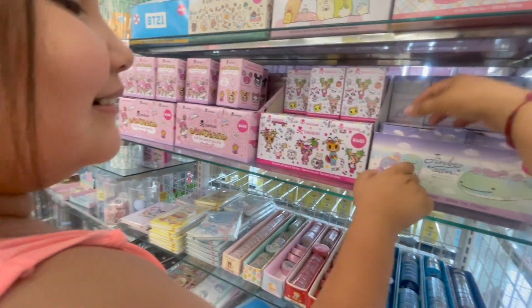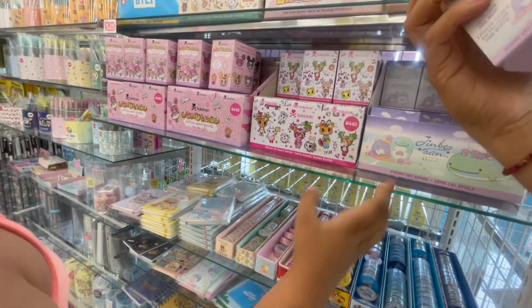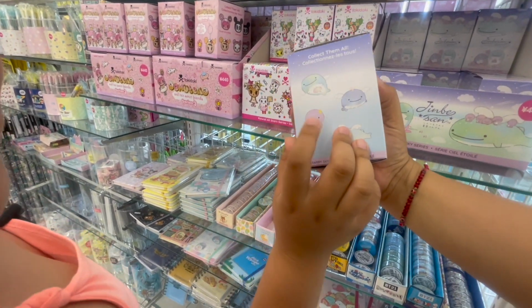I really like the whales. They're so cute. Okay, we're gonna get one of this one. Yeah, I really want this one. Or this one.